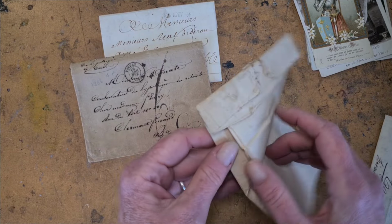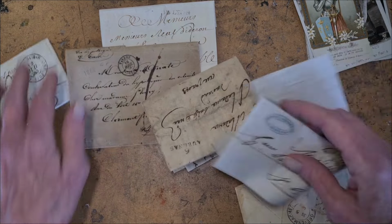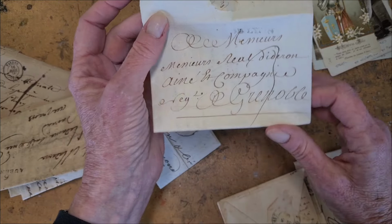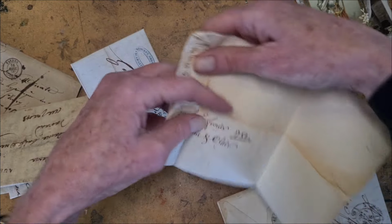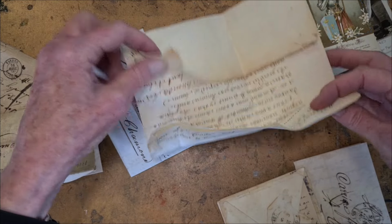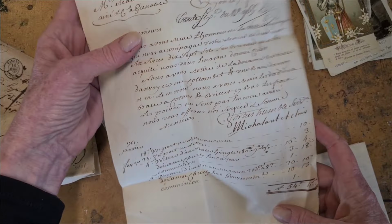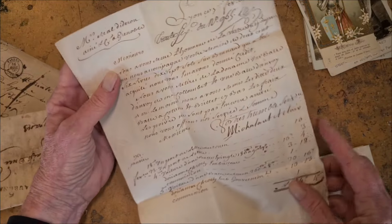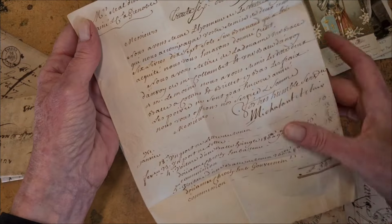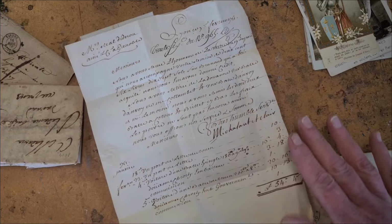Let's see, this one. This one is actually from 1751. It was in the cheap box. So, look at that. It's like 270 years old. And just holding it makes you think.